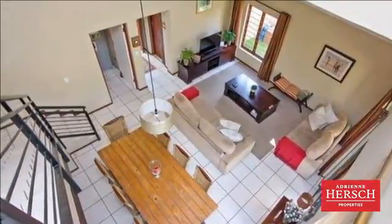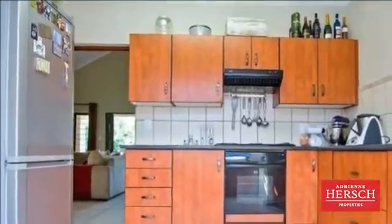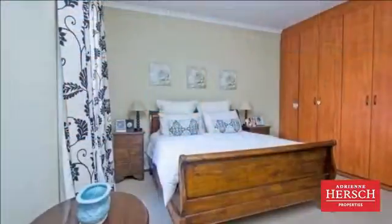Covered patio and built-in braai overlooking an easily maintainable, manicured garden with a blue sparkling pool lending itself to easygoing living. Double automated garage. Pet friendly.